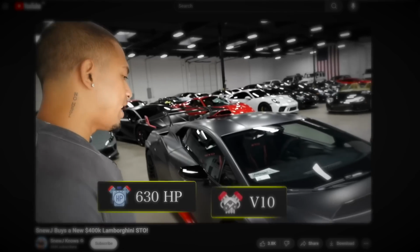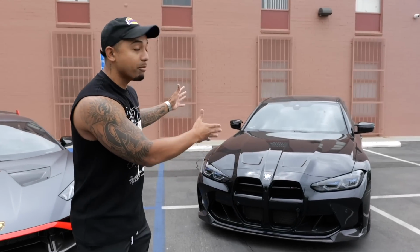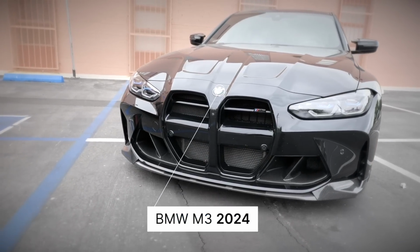Y'all saw me purchase this Lamborghini STO. I didn't do a full in-depth review and show you all the bells and whistles, and I want to get into that today. Also, I didn't do a proper introduction of my other new car that I purchased, which is a BMW M3 2024. Let's start with this one first, guys.